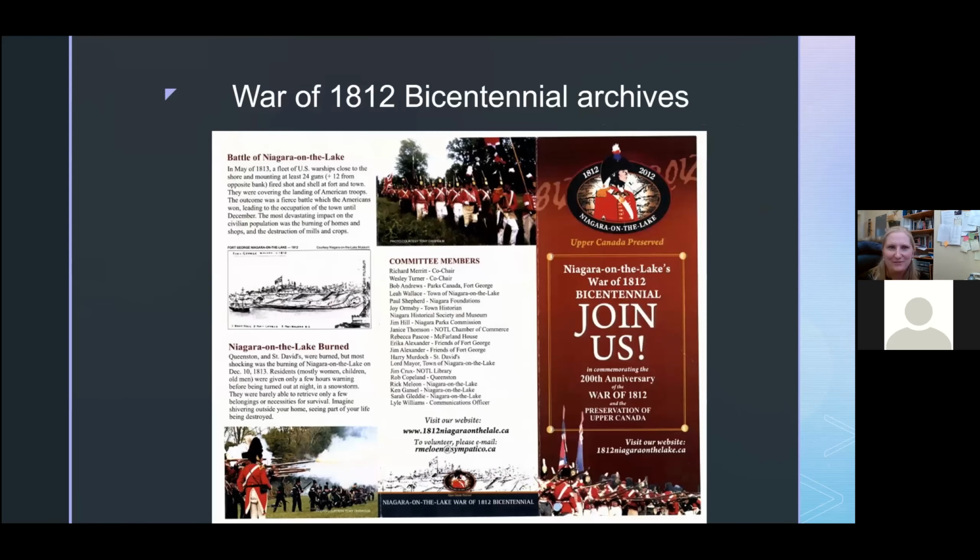And finally, a very important piece in our collection is the War of 1812 Bicentennial Archives. I know some of you are probably chuckling because it just happened not too long ago, but the museum does like to do some proactive collecting. We did collect a number of items from the bicentennial that happened here in 2012, 2013, 2014, and such, because this collection will be of interest in another 100 years, perhaps when they are celebrating and remembering the War of 1812. So we do have the current bicentennial archives in our collection.